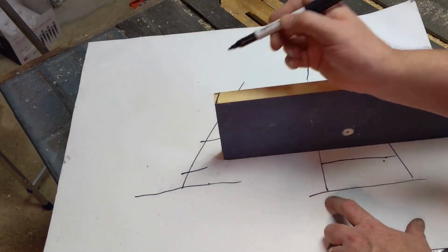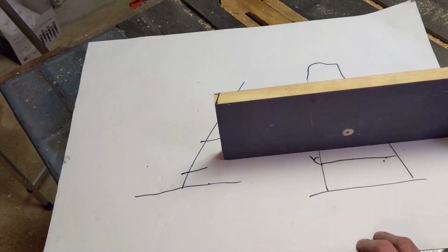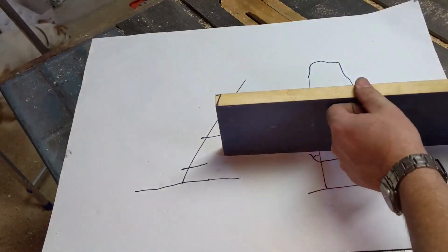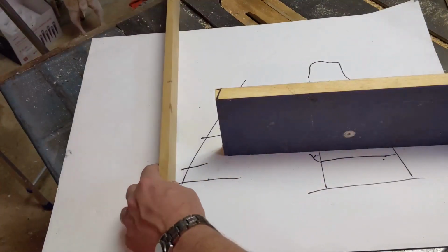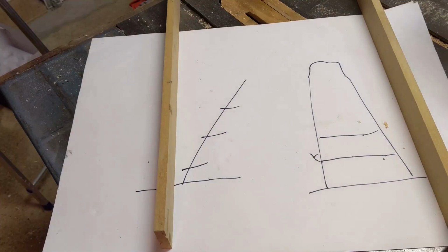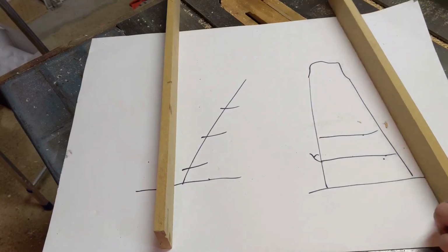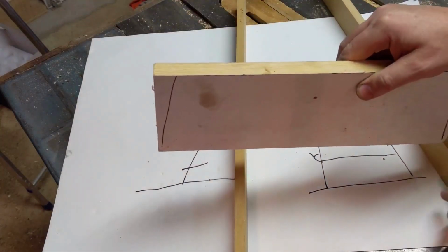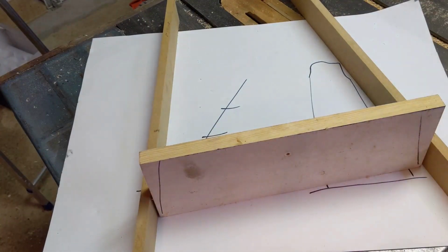that this angle should be the same as that angle. However, let's do some mental gymnastics and figure out whether this is angled here and how much this should be angled. So first of all, here are our two simulated rails. Now, when I'm trying to figure things out mentally using a mental picture, it helps to deal in extremes. So these two pieces are angled just like this sketch. And if I put this board between them, it lines up quite nicely.